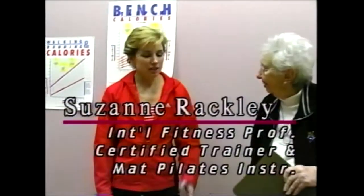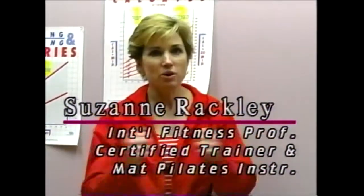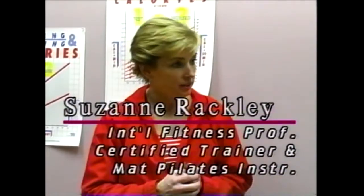Well, body sculpting is a class where we'll use the resistance bands, the small stretchy bands, and we'll use light weights, and we'll also use the weight of the body to use resistance. And what we'll do is do a lot of repetitions of everything so that you fatigue the muscle, and that way you build it, not a bulky muscle, but a nice lean looking muscle.